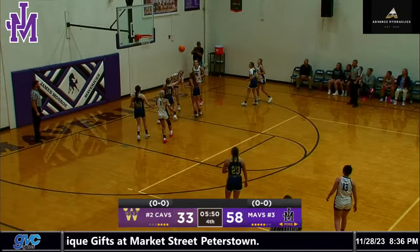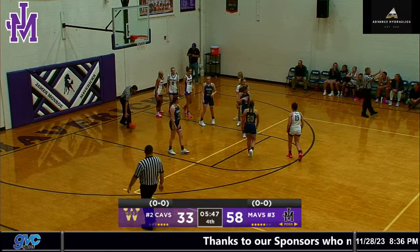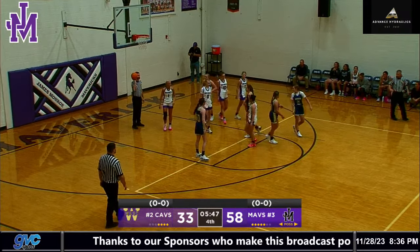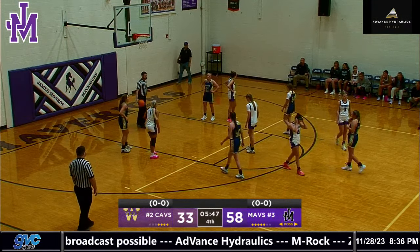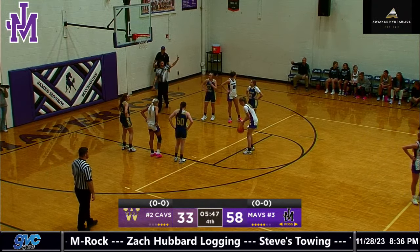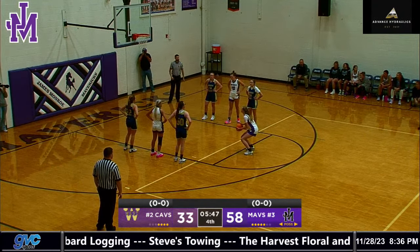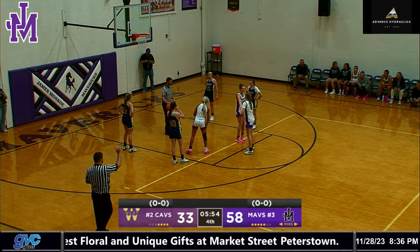Dunlap with the ball, drives to the right side, shot up. Treadway gets a hand on that, but they're going to say she also got a foul in the process of it as well. And it'll be Maya Dunlap, the freshman, going to the foul line. Second foul on Treadway. Shot up and good from Dunlap.